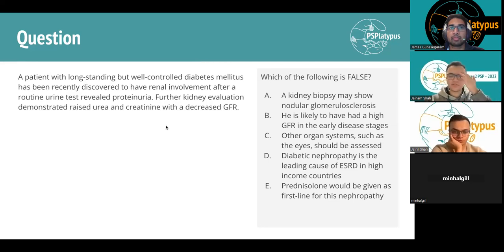Sorry, I forgot to say, for the previous one, that thing is called a saddle-shaped nose. If it's given in that terminology, it means the same thing. So collapsed nasal bridge, saddle-shaped nose.